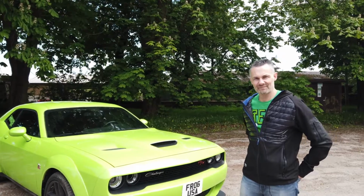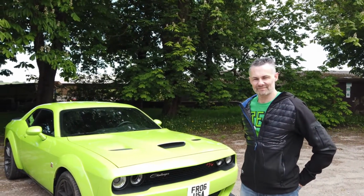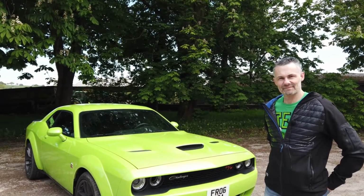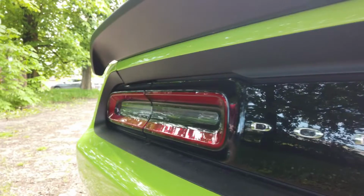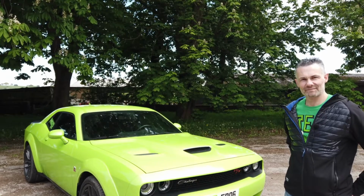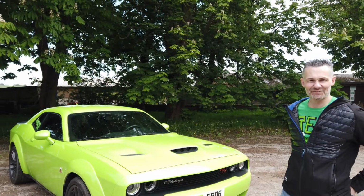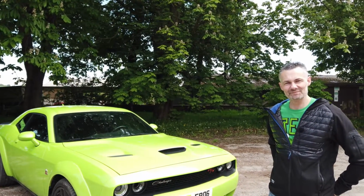Right guys, this is Martin, the owner of the Challenger. Nice to meet you. This car is an American import, isn't it? So let's explain a little bit about why you bought the car, and it's not heavily modified yet. No. You say you're going to keep it standard, but your reputation precedes you on that, to be honest. You do like to modify your cars.